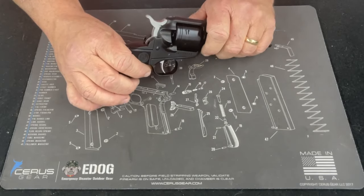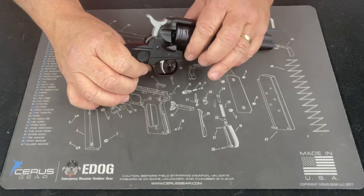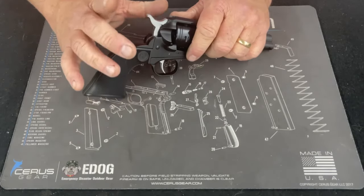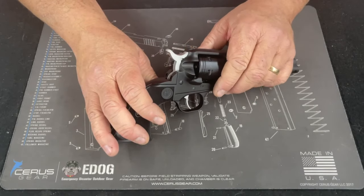When the loading gate is open, the cylinder spins free, and it spins free in either direction. There is no indexing or anything like that. It's just a free spooling cylinder. I like that, and I don't. I like that as far as loading is concerned. I don't have a problem with it.